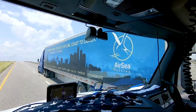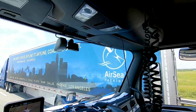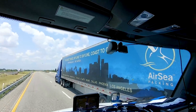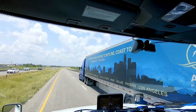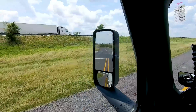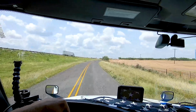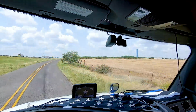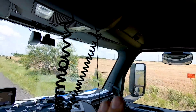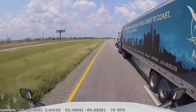Freaking A, this guy almost hit me, or maybe he did hit me. He has some scratches on his, freaking A, dude. I gotta pull over and check. I got his license plate just in case. I gotta get his MC number and DOT number just in case. Oh my gosh. I had to pull over to check if he hit me, and yeah, he hit my mirror right there, passenger side, but there's no cracks or anything like that. My mirror literally moved. I had to adjust it right there, but there's no damage or anything like that.